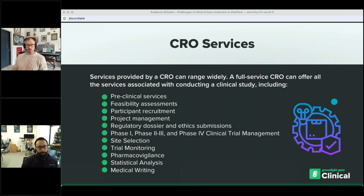In terms of the services provided by CROs, they really can range widely. There's small CROs, large CROs, pharma-specific, device-specific, some that cover both. But their services really cover the full suite of functionalities associated with testing of the device, including preclinical, feasibility studies. They can help with patient recruitment, the overall study project management, writing regulatory dossiers and ethics submissions.